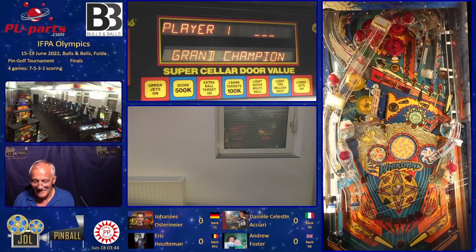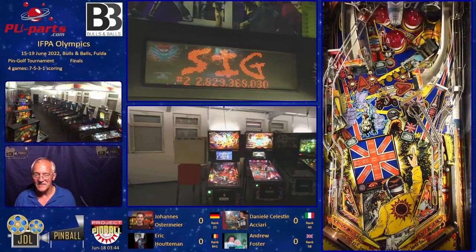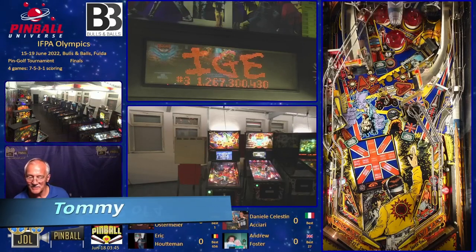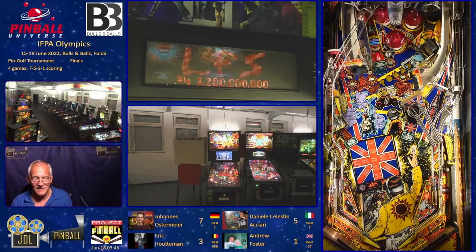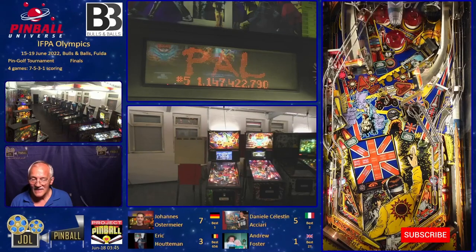Okay. So we'll switch to the second rig, which is going to be Tommy. Tommy, absolutely awesome playfield. I mean, look at that for a layout. Absolutely fantastic.